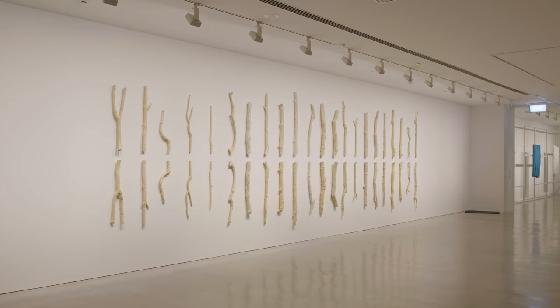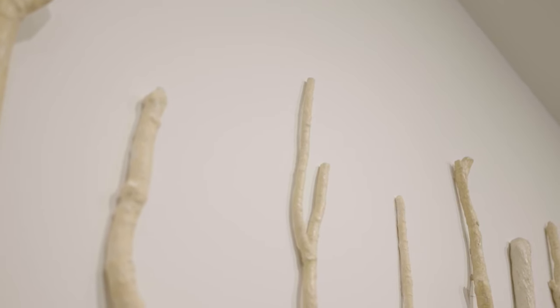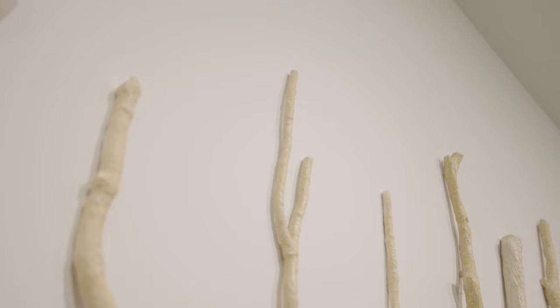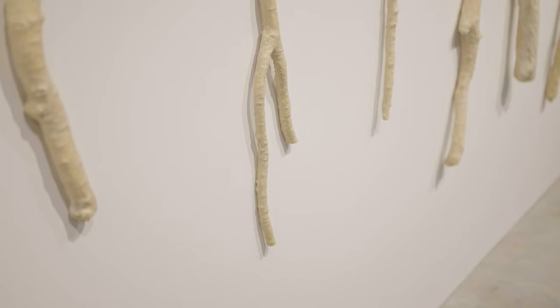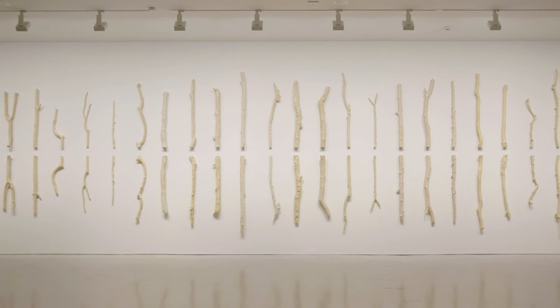So the work is titled Seine River Basin. The form is 44 ceramic tree branches that have been cast from plant specimens that I had collected while I was on residency in Paris for 5 months. I've made one cast of 22 different types of shapes of branches, and then I've recast those 22 branches again, but flipped them over as if to give the audience the impression of the reflection of trees on a body of water.